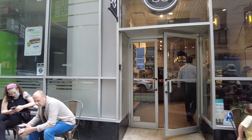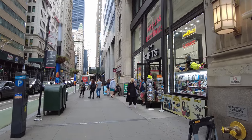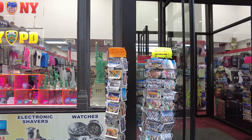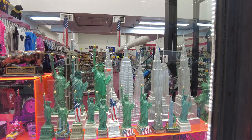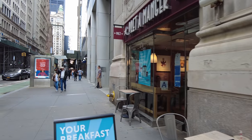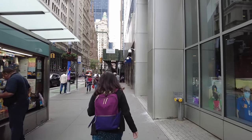Gregory's Coffee, pretty popular down here. How much are postcards here? 99 cents each, and they also sell stamps. And these postcards are 10 for $2. Or 25 cents each. You can take home a giant Statue of Liberty or the Chrysler Building for $84.99.